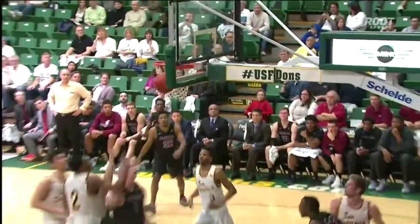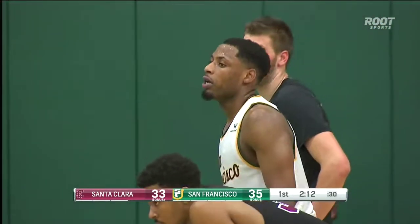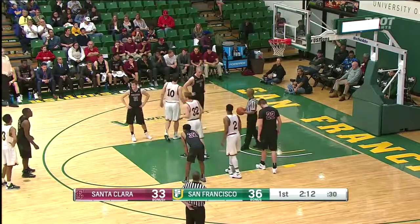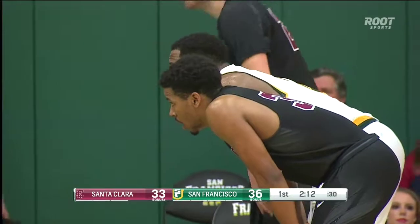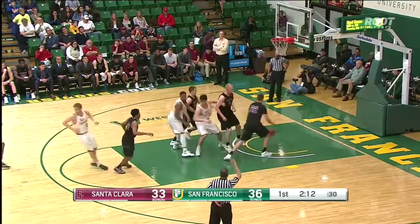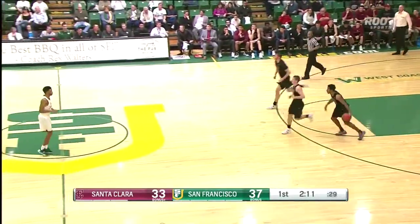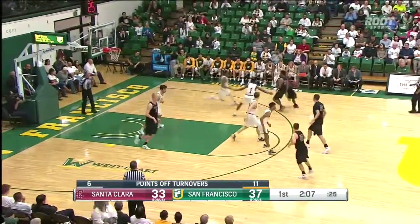And of course, Dirksen does a great job to get in there and draw the foul, as he normally does. But Ofoegbu has really held Brownridge down, and he's a terrific defensive player. And no question, Ofoegbu has taken the challenge. I mean, he is right on Brownridge every time he gets it, and it has not been very many easy shots for Jared Brownridge in this game. Dirksen makes both free throws. So Dirksen's had a nice first half. He's now got 11 points. And the Dons have a 4-point lead.